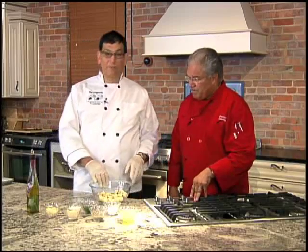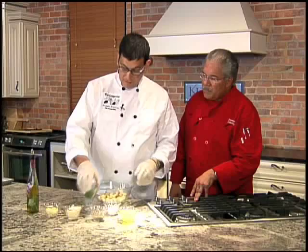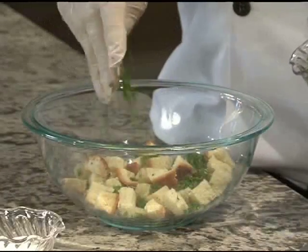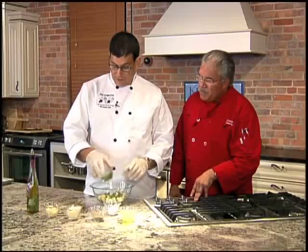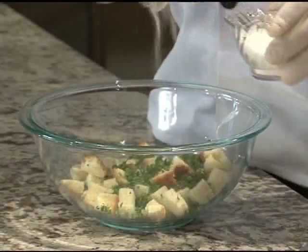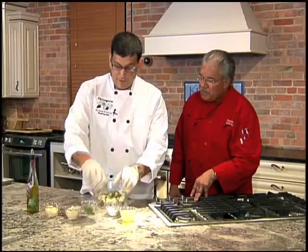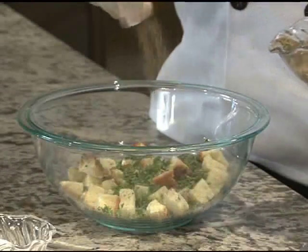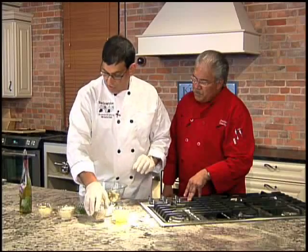Yes. I'm starting off here with some cubed white bread. Then I'm going to add some parsley that I've chopped up. I like to use the flat Italian parsley. Okay. Then a little salt, a little pepper. A little salt first. Little pepper, and you want to pretty heavily season this because this is where the fish is going to get all the flavor.